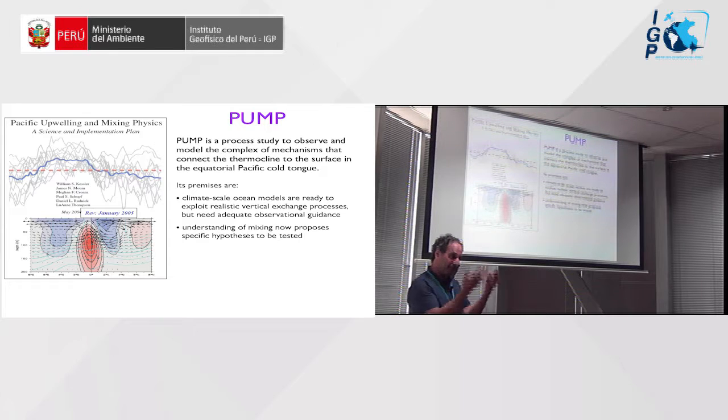So in brief, we know that there's upwelling, there has to be mixing down, there's strong gradients of currents, there's strong solar radiation. There's the whole complex of processes that are now relatively unknown. And we have two premises. That is to say, why do we think this is something we're ready to do? One is that the ocean models are ready to exploit realistic vertical exchange processes, realistic mixing, but they don't have the observational guidance that would let those parameterizations develop. And we now have new understanding of mixing from sparse observations that now let us propose specific hypotheses.